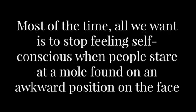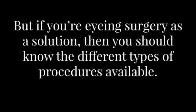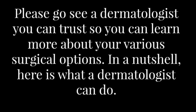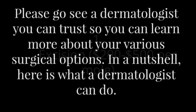Most of the time, all you want is to stop feeling self-conscious when people stare at a mole found in an awkward position on the face. But if you're eyeing surgery as a solution, then you should know the different types of procedures available. Please go see a dermatologist you can trust so you can learn more about your various surgical options. In a nutshell, here is what a dermatologist can do.